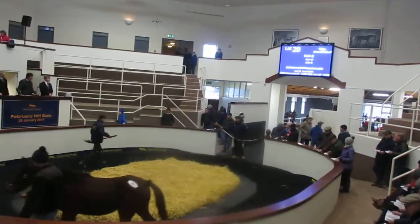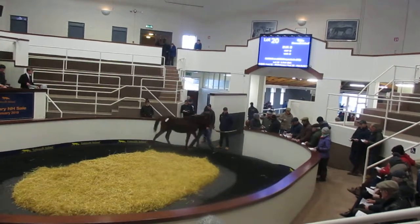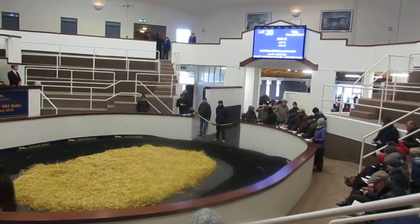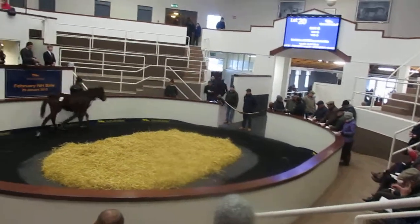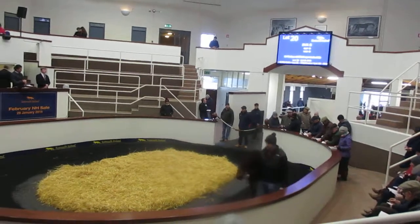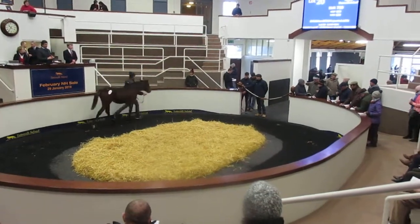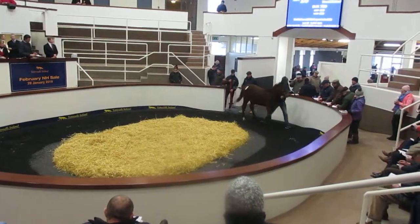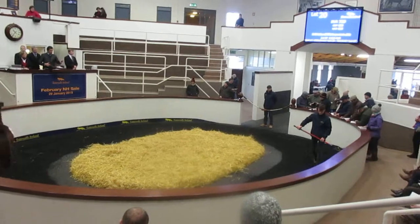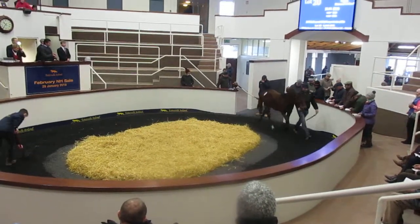And there's a bay filly. Malinas is the sire, and the dam is Sir Britannia. No bids yet. There's 700 now, which is quite low for a start. It's a bay filly. Or 800 now, it's very low.